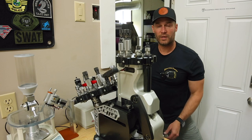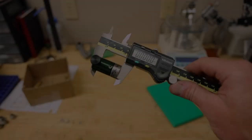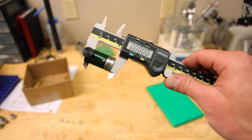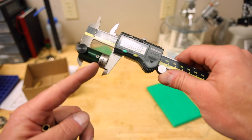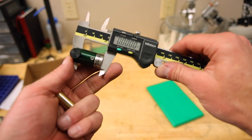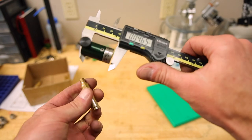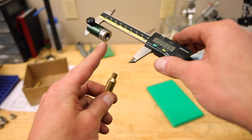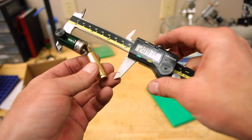So let's take a look at what the comparator looks like, just so you guys can get a good idea of what kind of equipment we're using in this game. All right, guys, so here are my Mitutoyo calipers with the comparator and the comparator insert. So here's the comparator body and here's the insert, and it's just held in with a set screw. So as you can see, what we do is we zero out the calipers as they rest against the comparator insert. Then we take our brass, and the neck of the brass lines up with the angle in the comparator insert there.